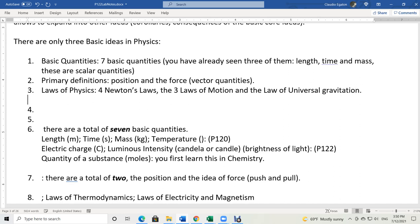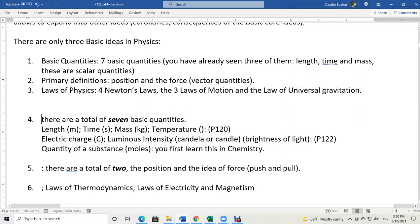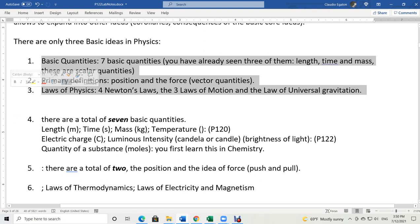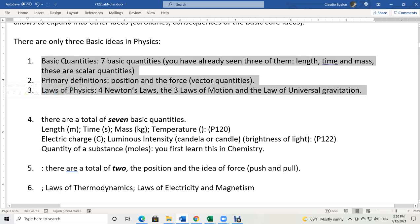So those are your three building blocks of physics. If you want to understand physics, you have to have all those three building blocks there in your head, memorized for the rest of your lives. Physics is not a bunch of stuff that I throw at you and you have to memorize. No, no, no. Physics is something that started with only three basic ideas: the basic quantities, the primary definitions, and the laws of physics.